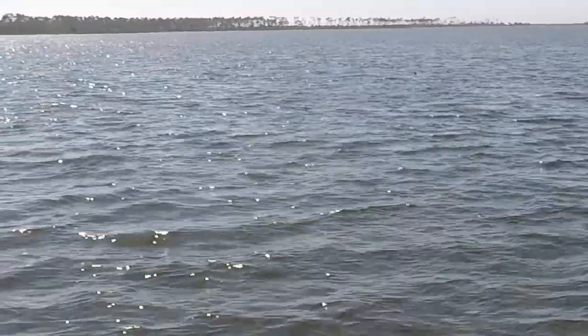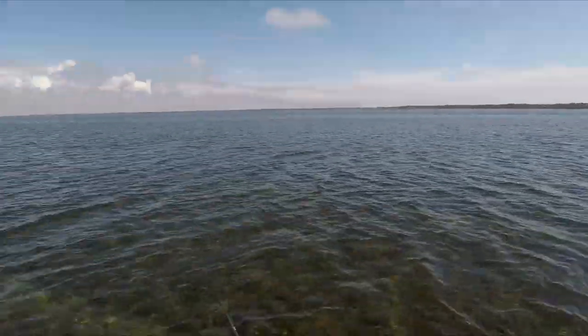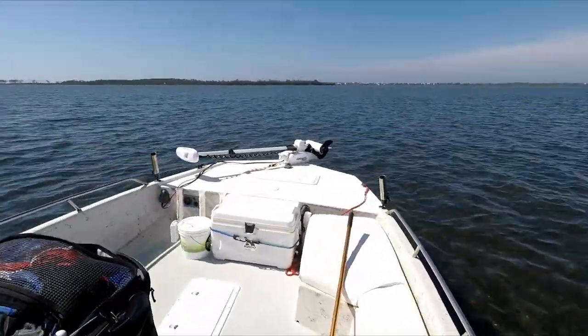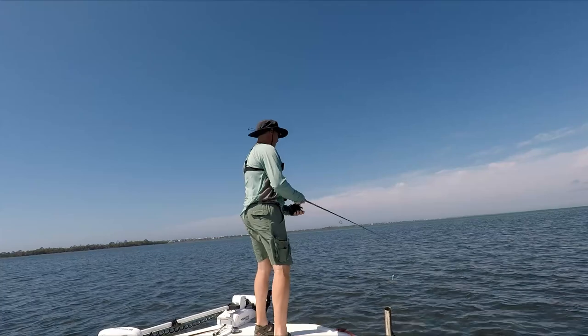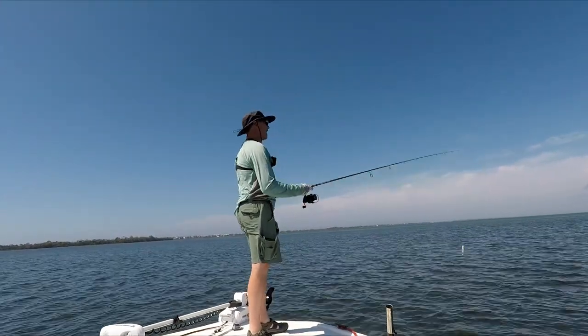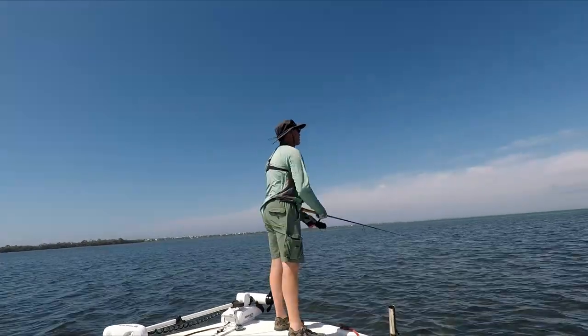All right, well, he's moved on. That's a good thing. He was exciting to look at, but sharks being around like that tend to take the attention of the fish that you're trying to catch. They're more interested in not being eaten than eating. And who can blame them?